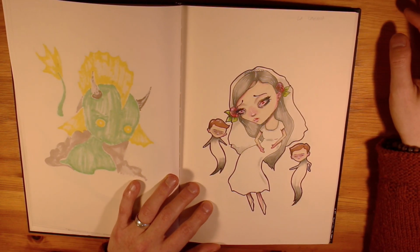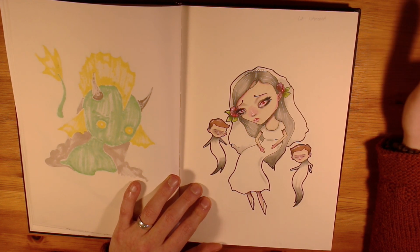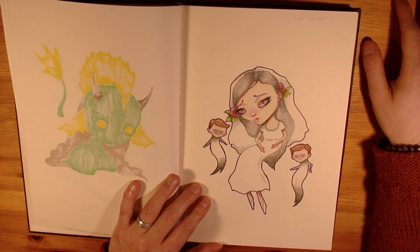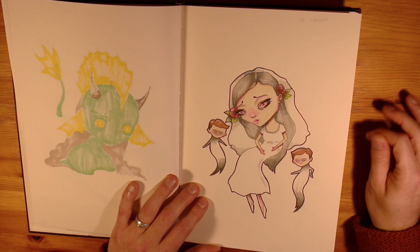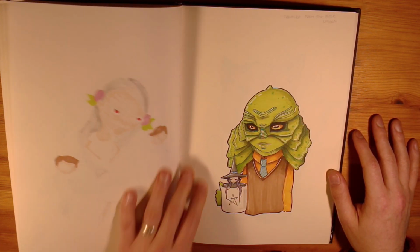La Llorona is kind of a really depressing story, and I'm not a giant fan of the story. I haven't watched the horror movie. I know there was a recent one that came out, and I'm not a giant fan of this illustration either, but you know, you roll with the punches.